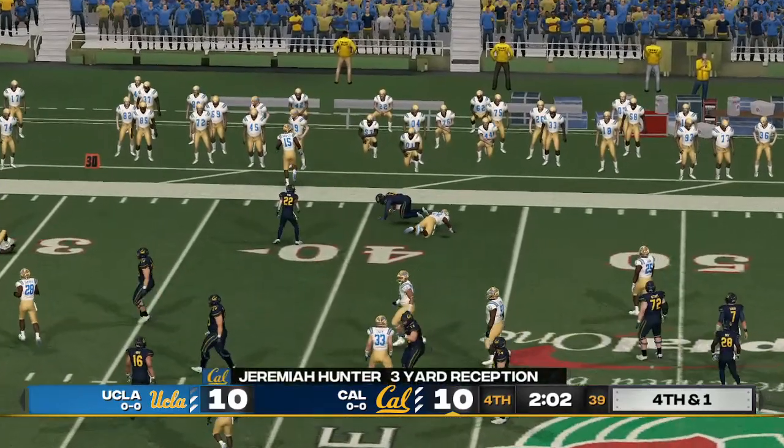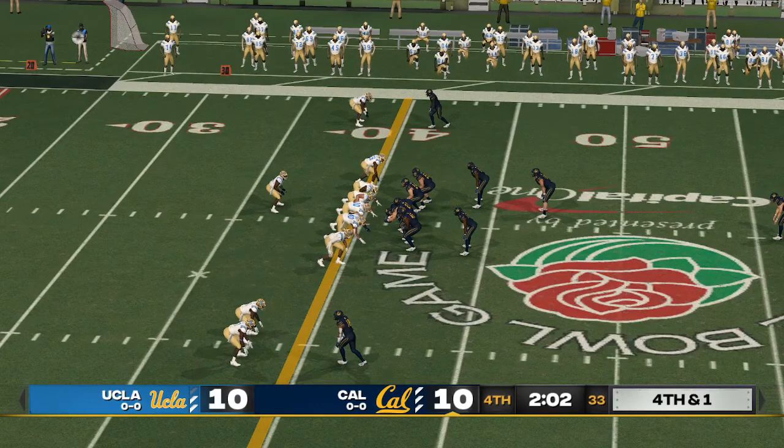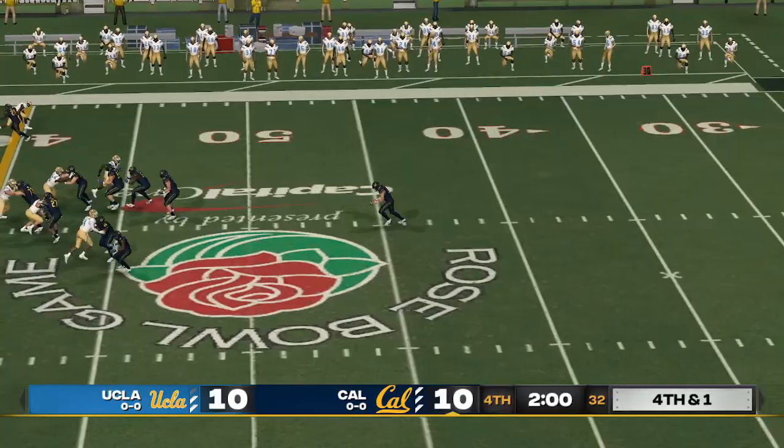Throws it in a hurry, and he's immediately tackled. Hunter gets him about 3 yards with a completion. The Bruins taking their first time out of the half. He's going to aim this one to the sideline, try to kick it out of bounds.